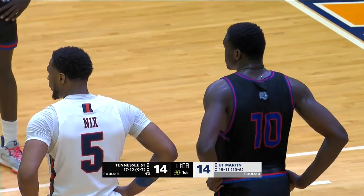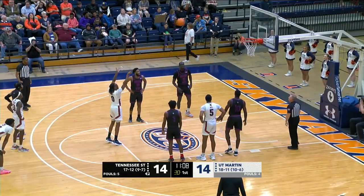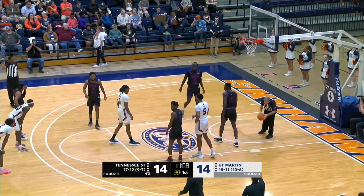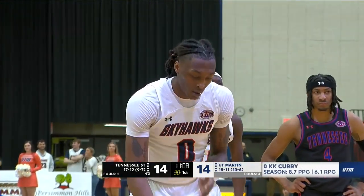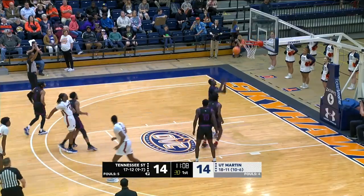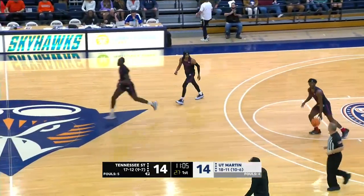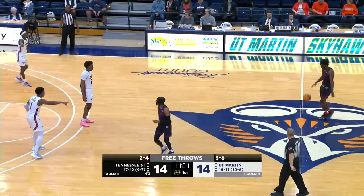Don McCoy called for that foul against KK Curry, a 69% free throw shooter at the line, looking for his first point tonight. Curry has been coming off the bench. This is his fourth straight game off the bench after beginning the year in the starting lineup. Jalen Myers replacing him in the starting five. Curry unable to convert on either free throw. It remains knotted at 14 with just over 11 minutes remaining in the first half.